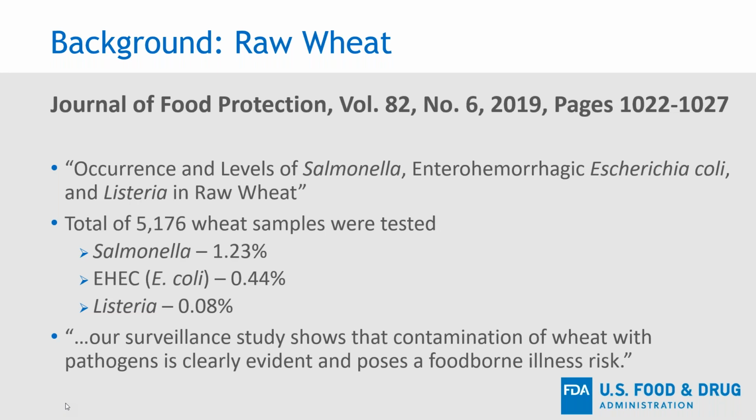For those of you that may not know, the EHEC, or the enterohemorrhagic E. coli, is a strain of E. coli that produces a toxin called Shiga toxin. This toxin can cause extreme damage to the lining of the GI tract and other health issues. So these are the pathogenic E. coli. This article noted that wheat flour had been implicated in several outbreaks of foodborne illness in recent years, yet there was little information available regarding microbial pathogens in wheat and wheat flour.